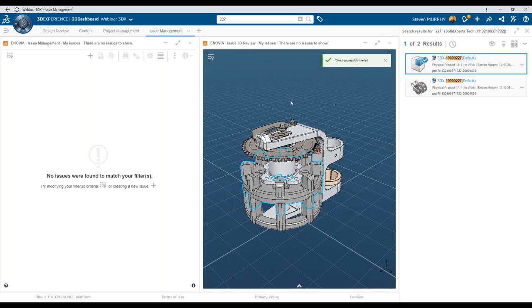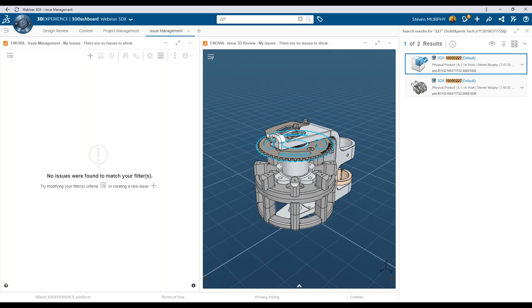And we're going to add that in. So notice I was able to load my part successfully with the new updates. And notice I can also filter around. And what I want to do is say, I just made a change to my model.